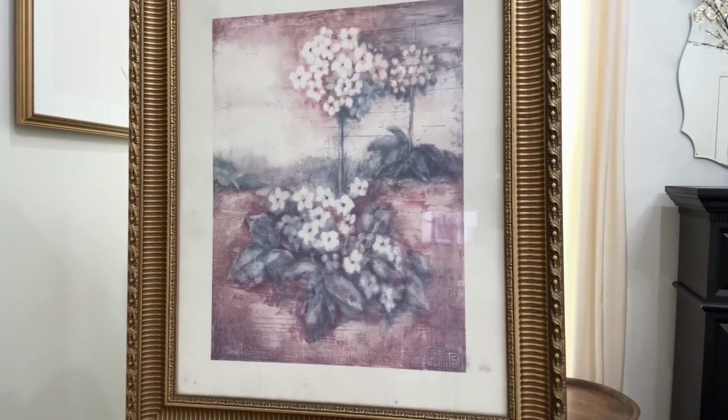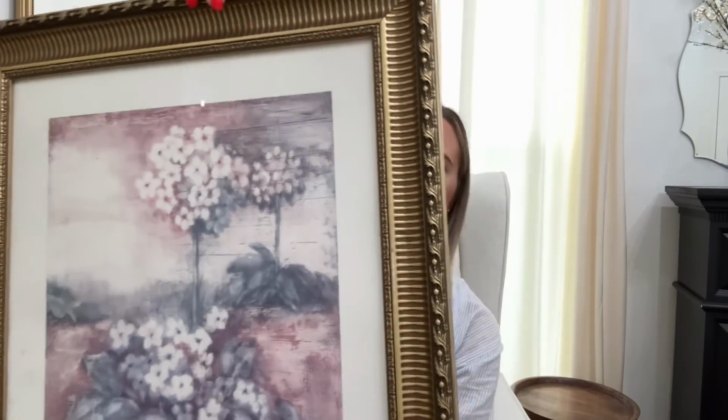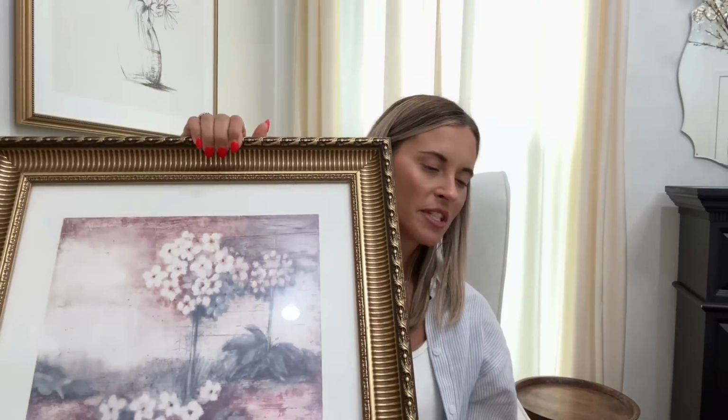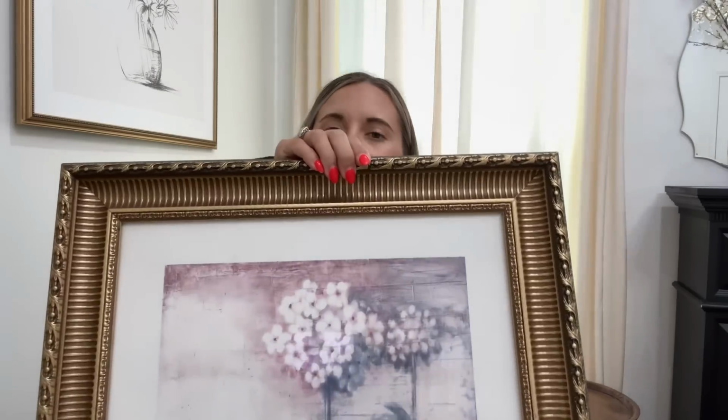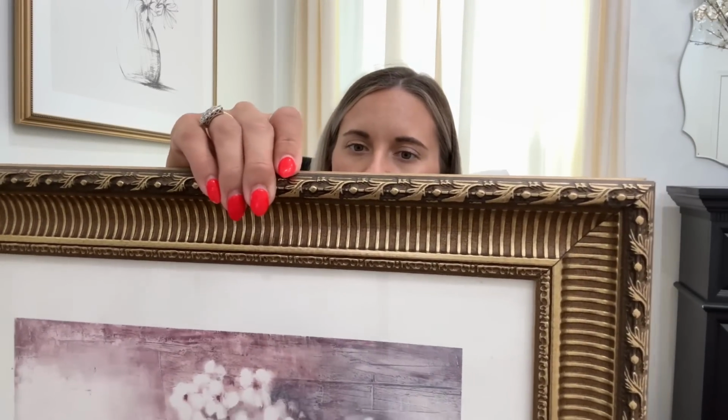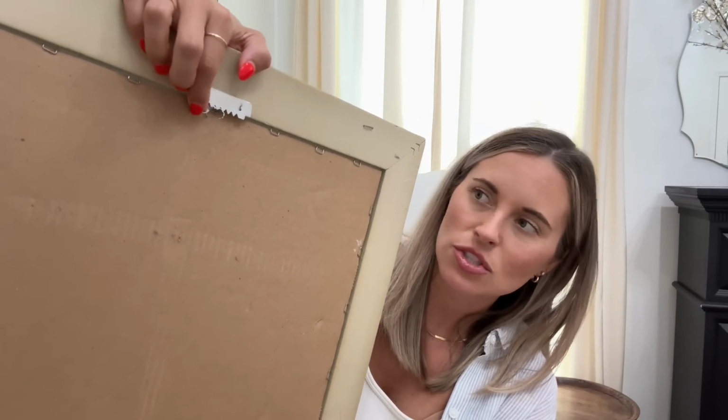And then I also grabbed this piece of art, and this was $10. And I thought the frame was gorgeous. So I wanted to put that piece of art into this frame. I think that hydrangea in this beautiful detailed frame is gonna be so pretty, and the backing, it looks like it's gonna be really easy to do and transfer over.